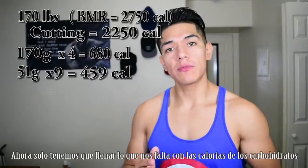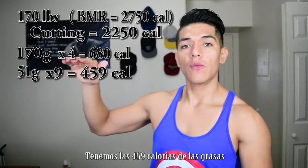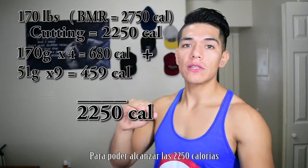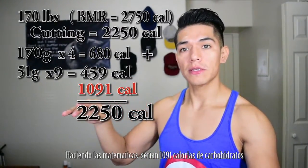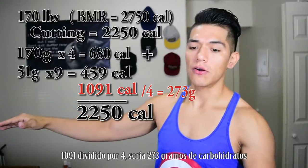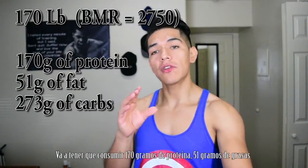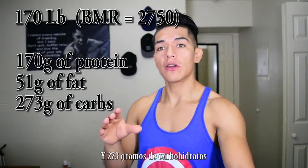Now we just have to fill in what is missing with the calories from the carbs. Now we have the 680 calories from protein, then we have the 459 calories from fats. Now we have to find out how many calories from carbs we need in order to reach the 2,250 calories. Doing the math, it will be 1,091 calories from carbs. 1,091 divided by 4 will give me 273 grams of carbs. As a conclusion, for a guy that weighs 170 pounds and has a BMR of 2,750 calories, he's gonna have to eat 170 grams of protein, 51 grams of fats, and 273 grams of carbs.